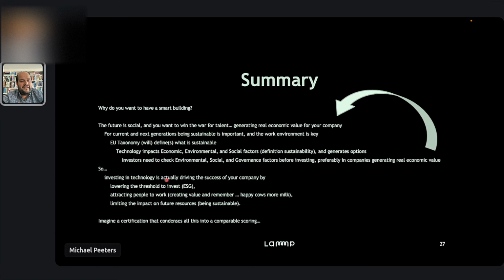So investing in technology is actually driving the success of your company by lowering the threshold to invest, attracting money, attracting people to work. Happy cows give more milk. It's proven. It's actually a scientific fact. I checked. And limiting the impact on future resources, being sustainable. So that's actually what it's about. That's the whole cycle. That's what sustainability and money and how it's linked together with technology, being a smart building.